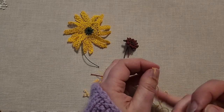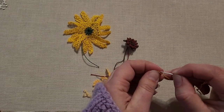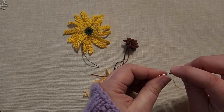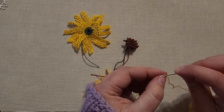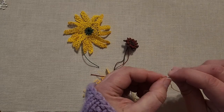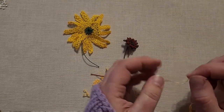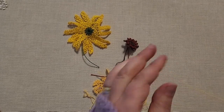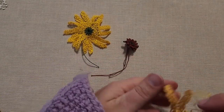Now the question is, I do have a fairly sharp needle, but this is a pretty tight knot, and this is a fairly soft thread. So the question is, can I get that knot out without ruining my thread? I don't think so. All right, I'm gonna leave that knot in, and when I get to it, I will decide what to do with it.